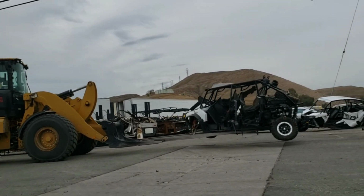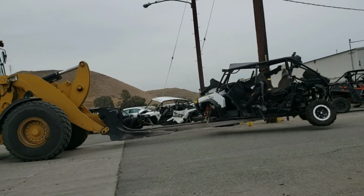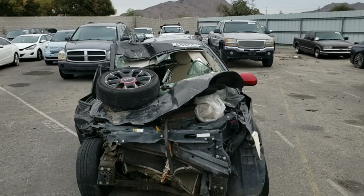See anything you like? No? What? Cars? Not yet. There's a Camry right there. It's not that bad.